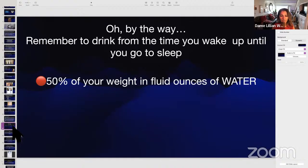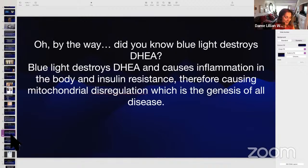Okay, moving on. Again, remember to drink 50% of your weight in fluid ounces of water. So are you aware that blue light destroys DHEA? That's right. The LED lights, the computer, the cell phone, the iPad, the laptop that you're using to watch this right now, that blue light is destroying your DHEA fountain of youth hormone. It causes inflammation in the body and it increases insulin resistance. Inside your cells, you have a little organelle called mitochondria, and that causes mitochondrial dysregulation, which is the genesis of all disease.